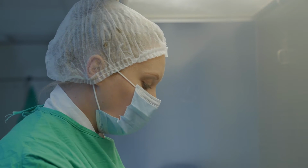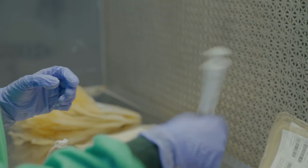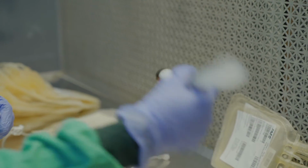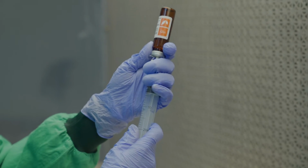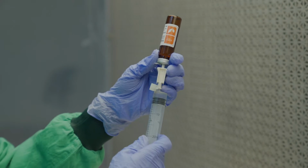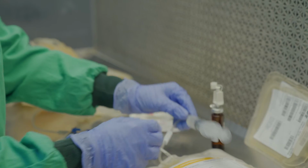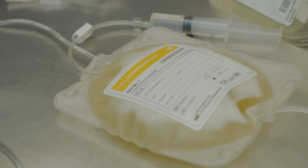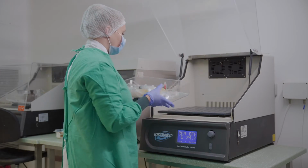Then we pool the solvent and detergent, which is TNBP and Triton, together, and mix them, as we can see, to inject the solvent and the detergent mixture into the pool of the cryoprecipitate in the sterile bag using an injection pump, which injects the product at a specific rate.